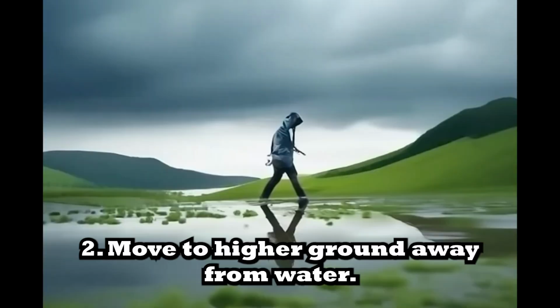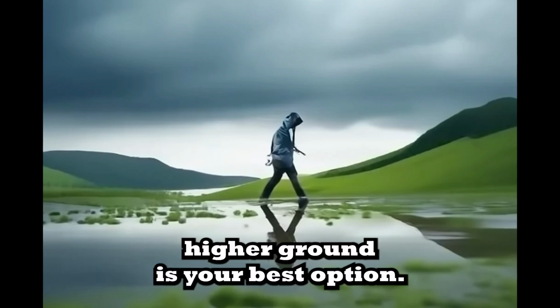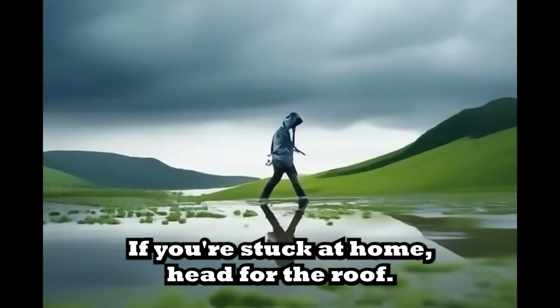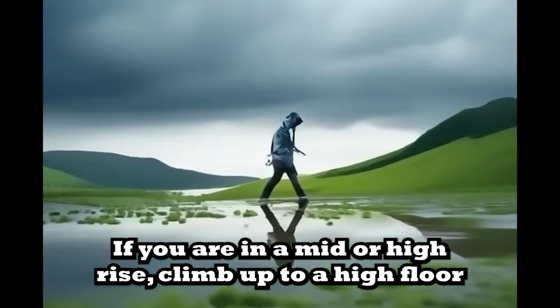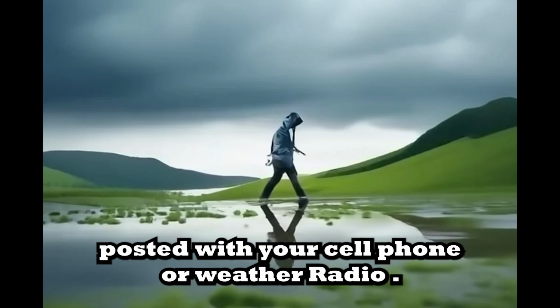2. Move to higher ground away from water. Whether you are on foot or have to abandon your car, higher ground is your best option. Get away from areas with storm drains, streams, creeks, or rivers. If you're stuck at home, head for the roof if you can do so safely. If you are in a mid or high rise, climb up to a high floor in the building using the stairs. Do not use the elevator, and keep yourself posted with your cell phone or a weather radio.